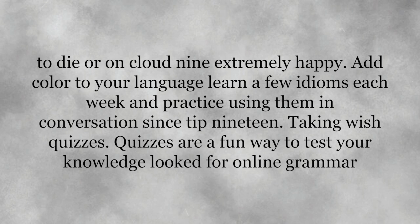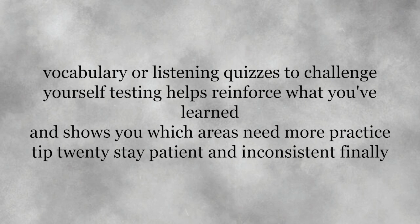Tip 19. Take English quizzes. Quizzes are a fun way to test your knowledge. Look for online grammar, vocabulary, or listening quizzes to challenge yourself. Testing helps reinforce what you've learned and shows you which areas need more practice.